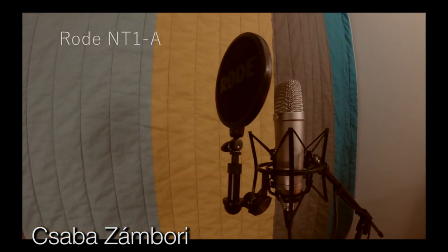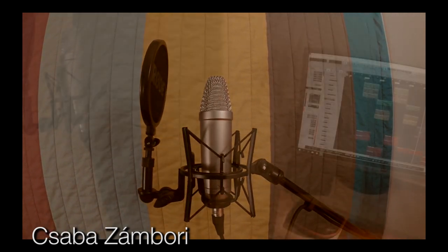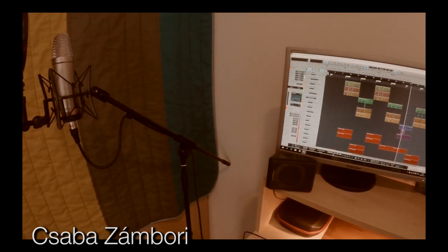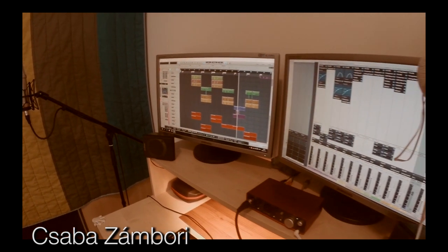Rode NT1A. This is my number one microphone. I have some others, but I use this one the most. It sounds natural.